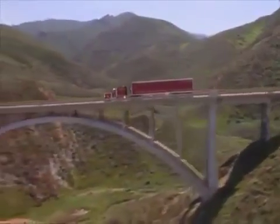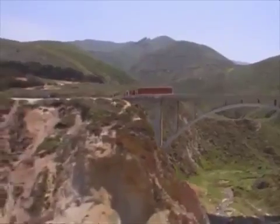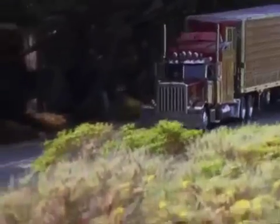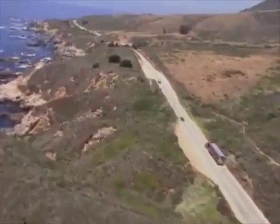Todd hauls for a private trucking company and travels thousands of miles in his truck. What I like about trucking the most is the freedom, not somebody looking over your shoulders. You get to do what you want to do as long as you make your deliveries and pickups on time. Right now, I'm having a lot of fun.